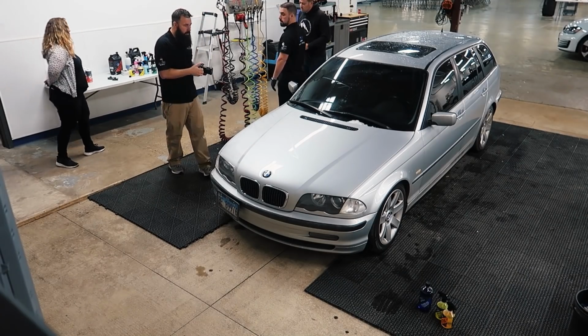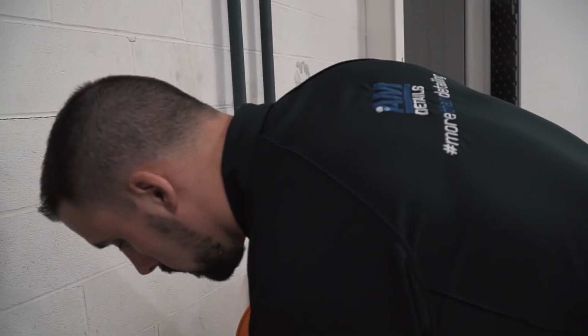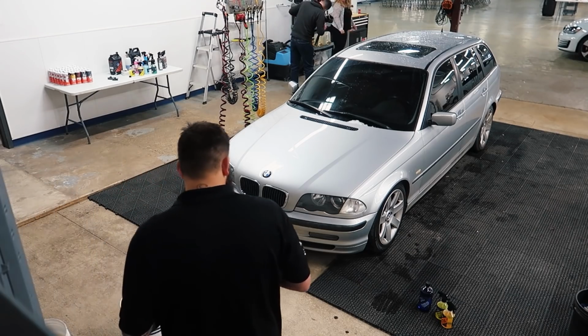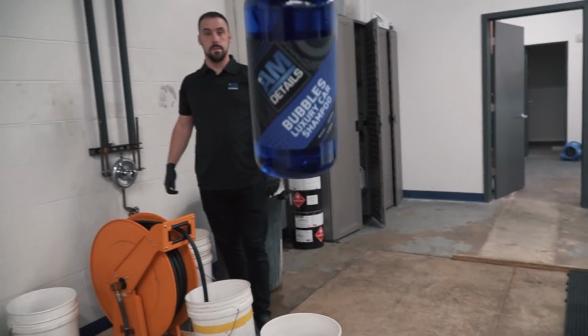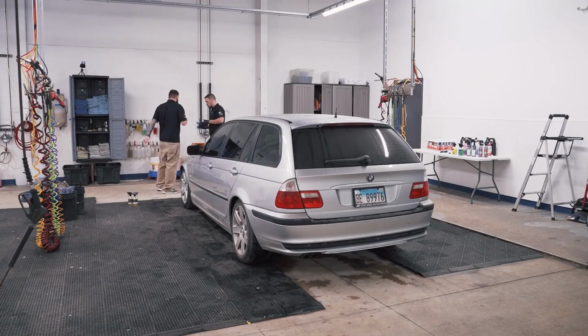Nice. So first thing we need to do is we need to fill up the buckets. So what are we using? You want to use the two buckets? Bubbles, right? Two buckets, some AM bubbles. AM bubbles. Let's fill them up. I like to fill them with water first, before the bubbles goes in. Your bubbles, sir. Thank you. So basically, yeah, I fill the buckets up first with water for AM soap.